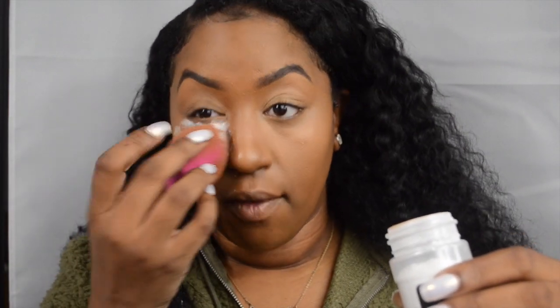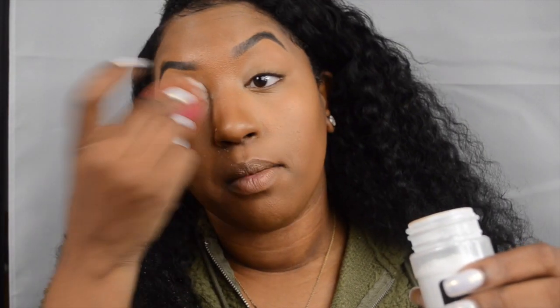And then I really wish I had my palette to dump this out on because this ain't working. Just gonna dump some out on the back of my hand. And about that much will set my entire face. Like, you don't need that much. Honestly.